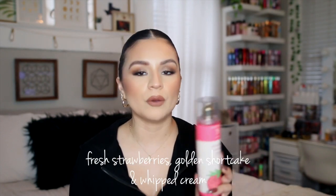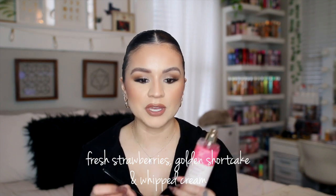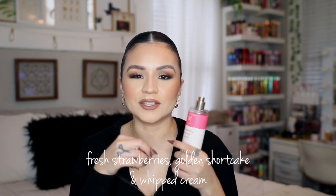They keep repackaging it, they keep bringing it back because so many people love this scent, myself included. So the notes are fresh strawberries, golden shortcake, and whipped cream. This smells like a strawberry shortcake, like you get the angel food cake and the sugared strawberries with the whipped cream. That is what this smells like. Somehow they were able to replicate an actual strawberry shortcake and make it into a fragrance mist.